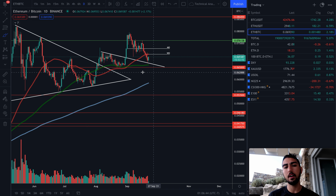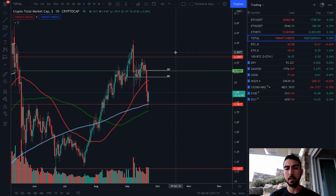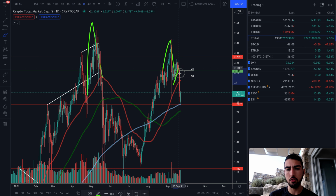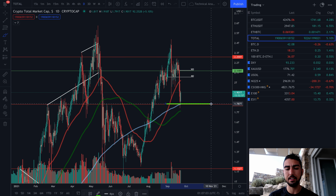So 65,000 Satoshis is significant there. We want to stay above that, but we don't want to assume that opinion. And so the total cryptocurrency market cap chart on the daily is really looking like it topped out here with this lower high and this new leg down. That's food for thought, coming down to 1.78 trillion.